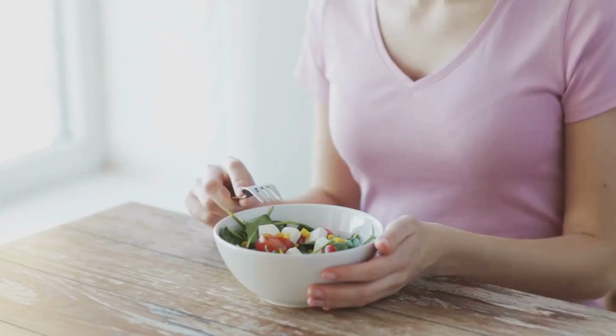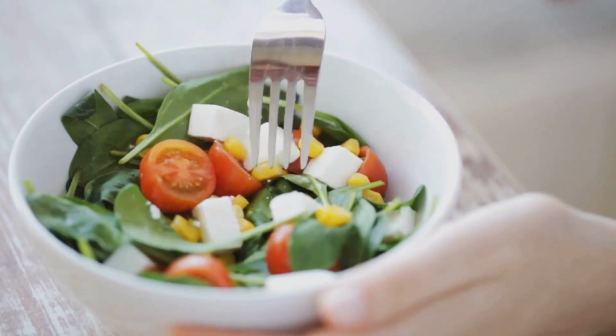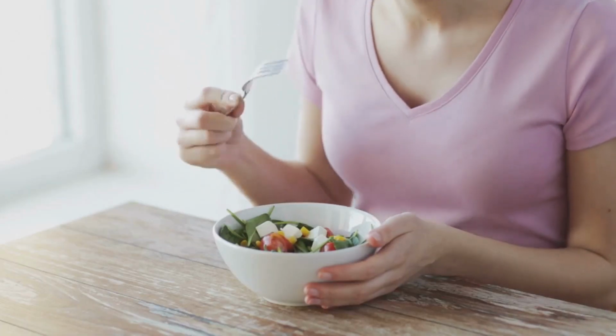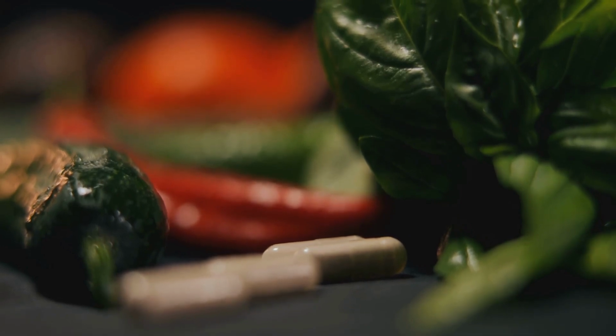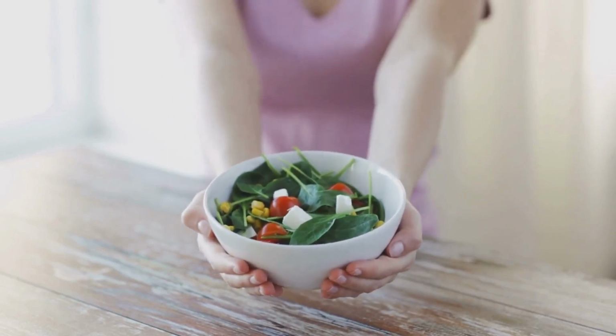Now, onto food. Picture your body as a luxurious mansion. Would you fill it with cheap, flimsy furniture? Of course not. The same applies to your diet. Ditch the processed stuff and choose whole grains, vegetables, fruits, lean proteins, and healthy fats. These are like the high-quality furnishings that your body mansion deserves.